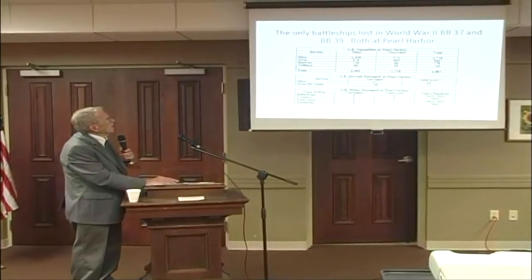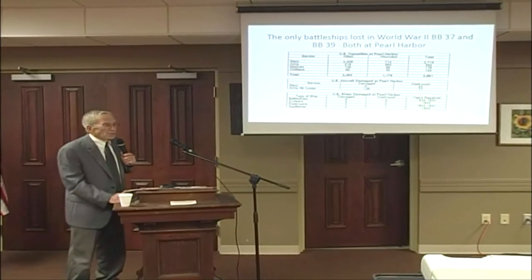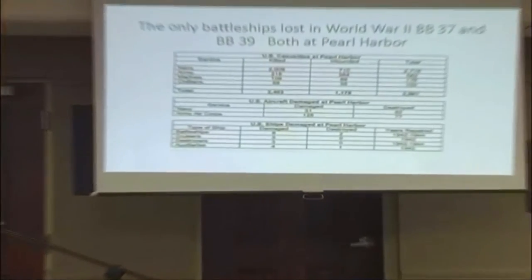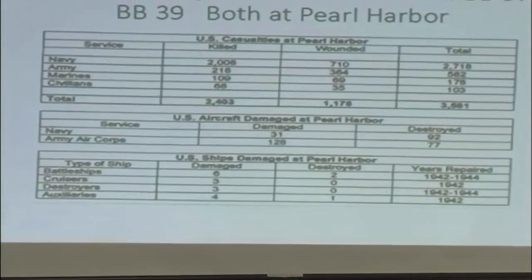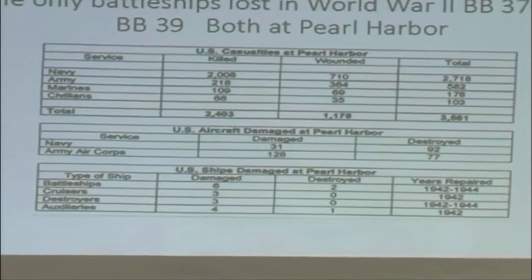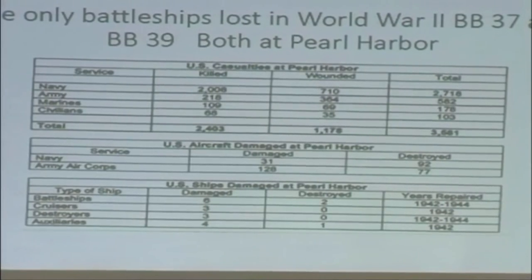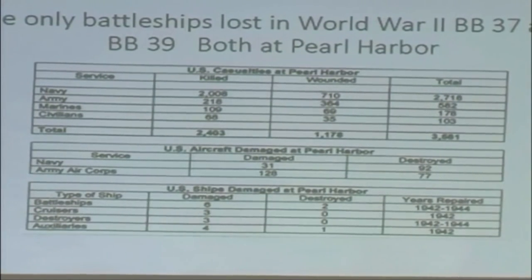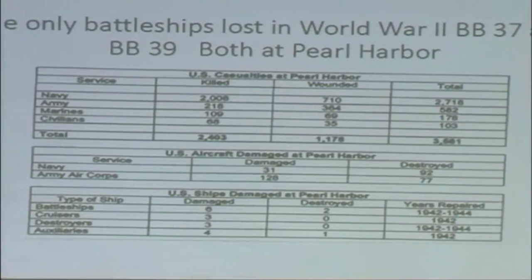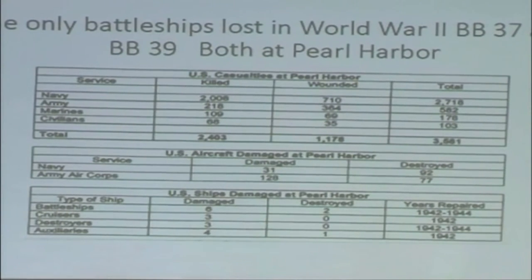There we are. Of the 2,403 casualties, over 1,600 of those were Navy sailors. The Arizona lost 1,177, and the Oklahoma lost 429. Through this presentation, you'll find some of these comments and facts and figures about the Oklahoma. You have heard of the Arizona at Pearl Harbor, and that's why we call this the Forgotten Battleship. Other than the Arizona, the Oklahoma suffered more casualties at Pearl Harbor than any other group.